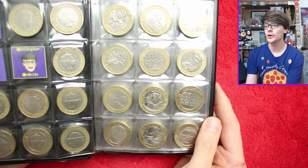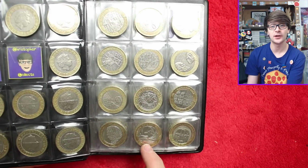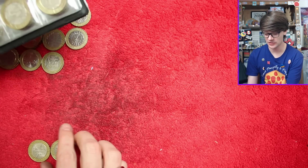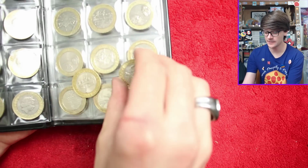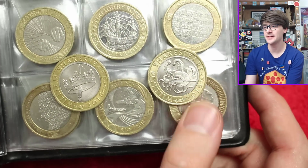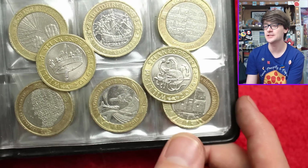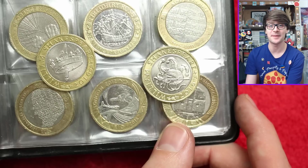Well then, one new coin for the book. Unfortunately, no errors found throughout the technologies or the commemoratives either. In terms of our star finds, then I think it's got to be one of the Shakespeares, but probably definitely I would argue that Olympic Rio handover to put a new one in the book is very, very exciting, and it may not happen for many, many weeks.